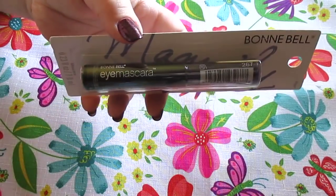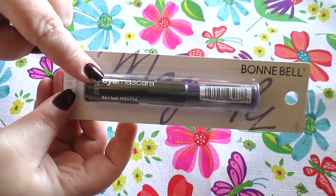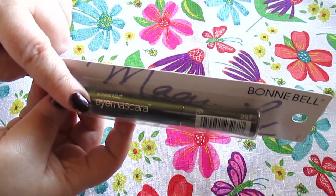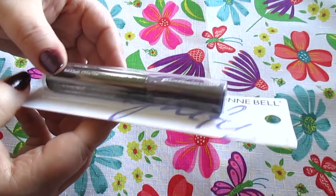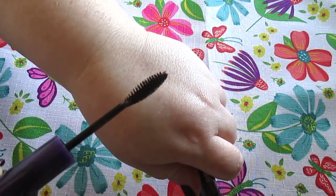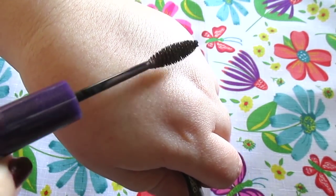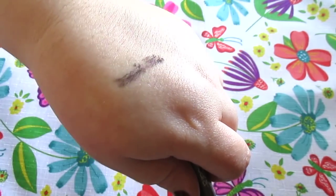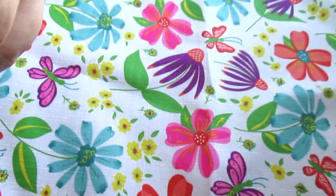And I randomly stumbled upon this, and I'm hoping that it will be great. I went back and double checked to make sure, I was hoping I could find a black. But this is a Bonnie Bell eye mascara, and it's in plum. So we'll see about this as well. It is tinted, you can tell. It does have a weird smell to it though.